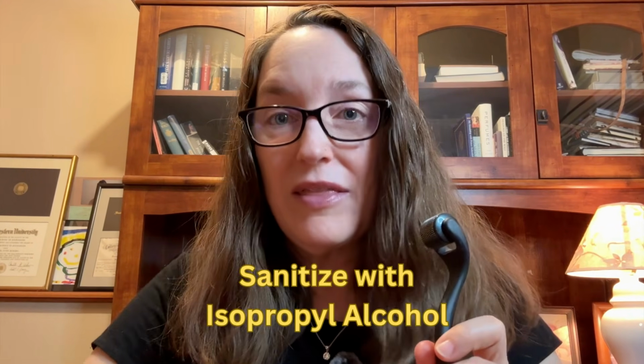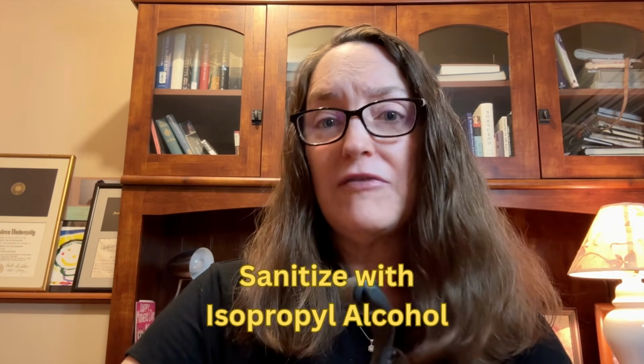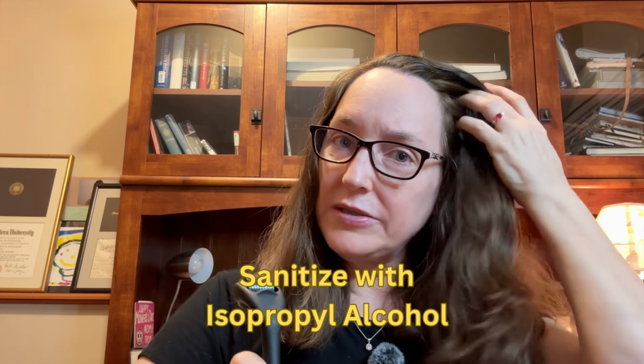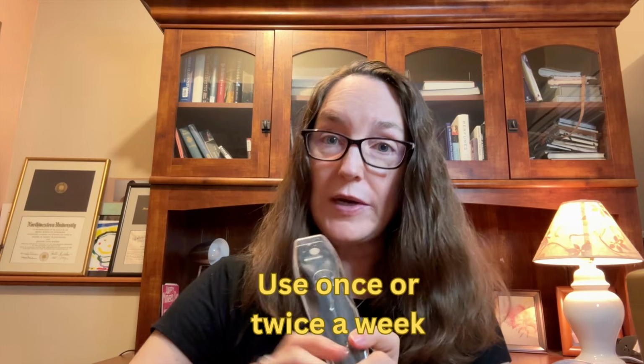That's what you want. And you want 0.75 millimeters. That's the best depth for a Derma roller or a Derma stamp. Before using and after using, I always spray it with isopropyl alcohol to keep it free of bacteria. The last thing you want when you're making little micro channels around your hairline is bacteria to get in there. Only use your Derma stamp or Derma roller once or twice a week.